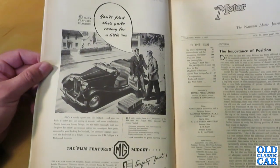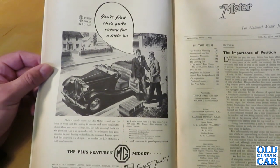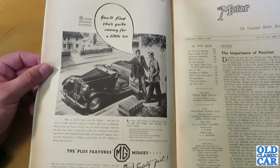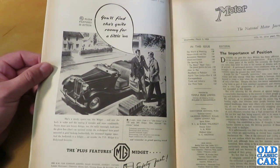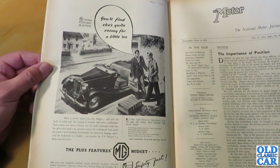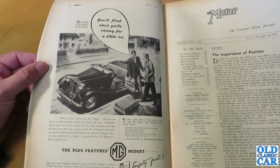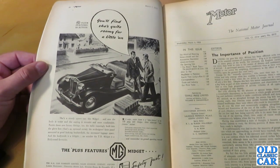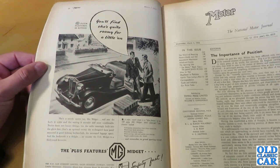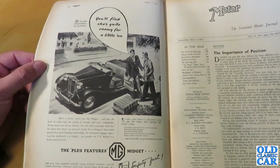And there we have an advert for the MG TD. You'll find she's quite roomy for a little un, one chap says to another. She's a sturdy sports car, this midget, and now the body's wider and the seating is roomier and more comfortable. Notice those new luxury fittings too, the radio cunningly built into the glove box, that's an optional extra. The redesigned fascia panel mounted in good looking leather cloth, the increased luggage space, and the bodywork is a delight. No wonder the TD midget is a Hollywood favourite.